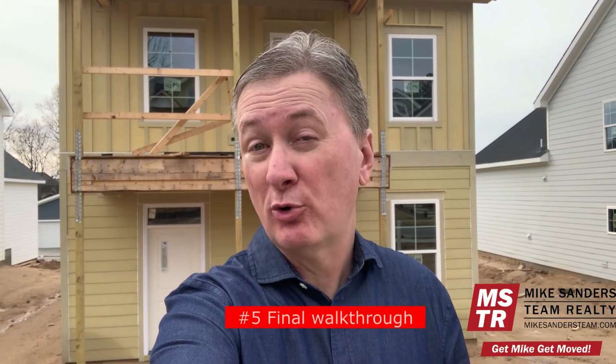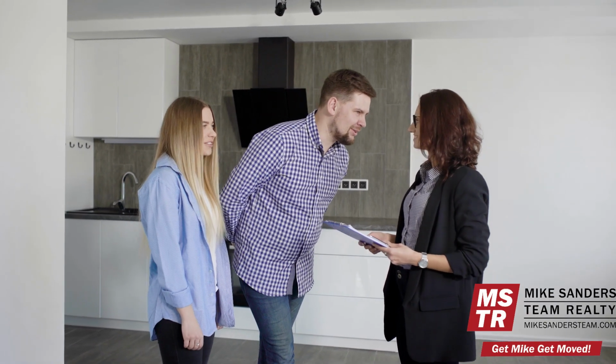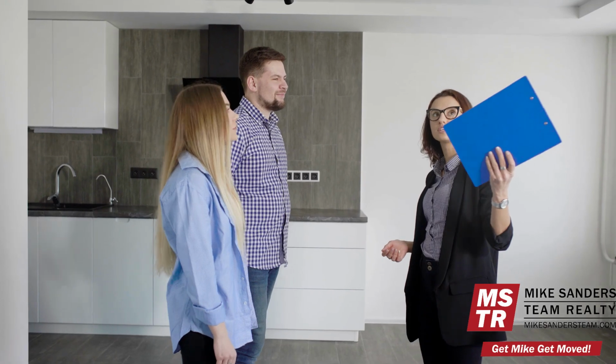All right, the last step of the process is the final walkthrough prior to closing. This is where you visit the home to make sure it meets your expectations prior to taking actual ownership. If it's new construction, there are typically several such walkthroughs throughout the construction process. One of which is called a pre-drywall walkthrough, where you see the home's substructure prior to installation of walls.